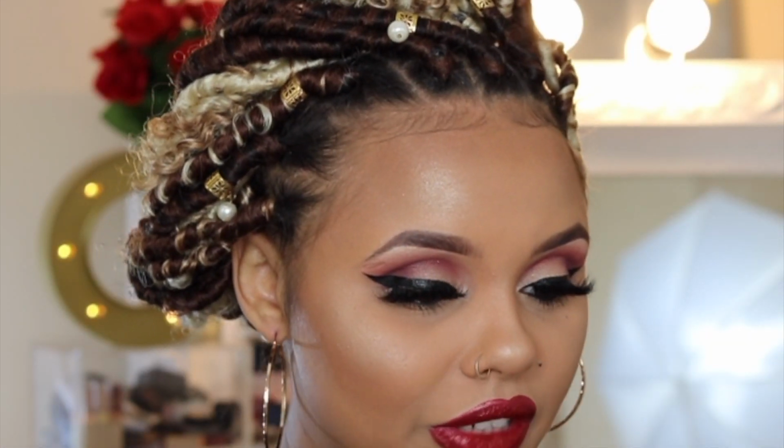Alright, so here's the finished foundation look, you guys. I think it came out cute. I love my foundation routine. Like, I just need to get these blemishes off my neck. I'm trying, boo. I'm trying. Slowly but surely, it's getting there.